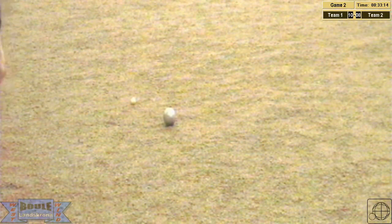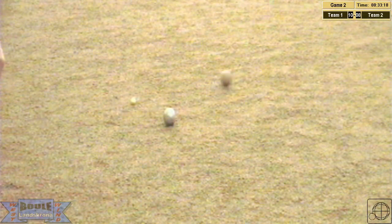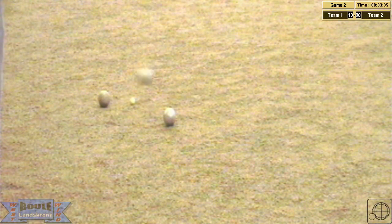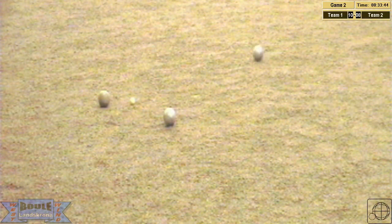First point is good length to the left. Team 1 point. Better, much better. Goes a little bit far, but still good. And Team 2 will try to shoot. Once again, the path is good, but the length is not quite there. He's too short and ends up bouncing over.